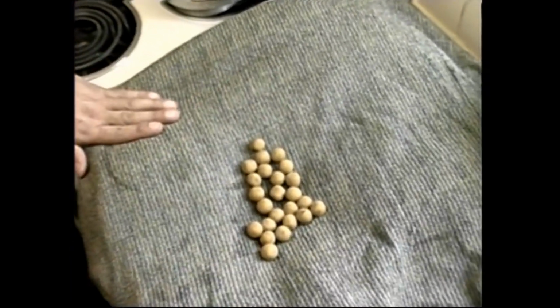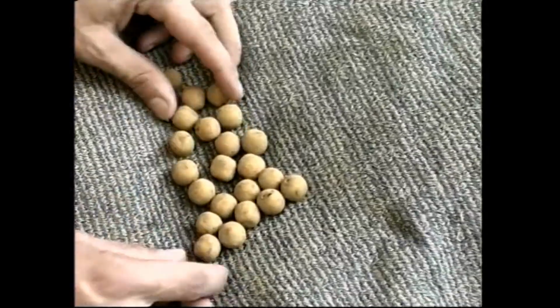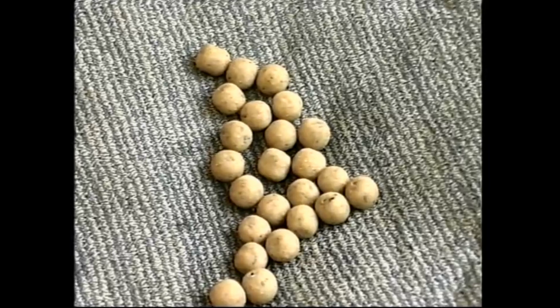Now obviously I'm not going to boil up 200 or 300 baits, because that would waste too much of your time. I'm just going to show you how to make these. As those are cooling, you could go back and boil some more baits until you've boiled the whole mix.